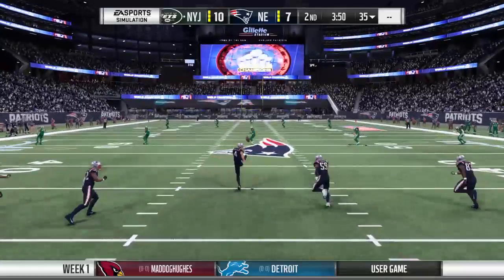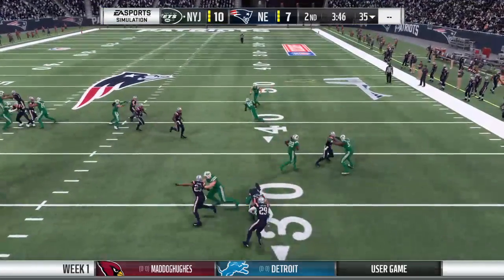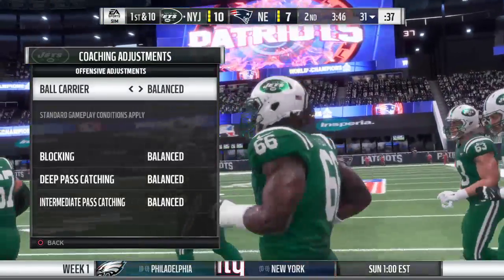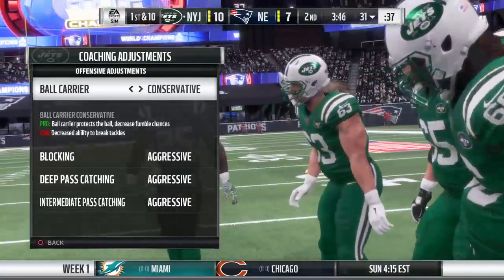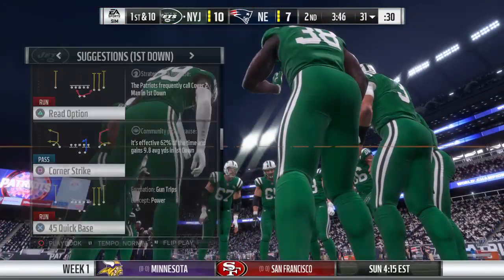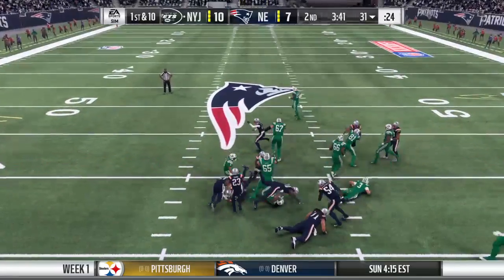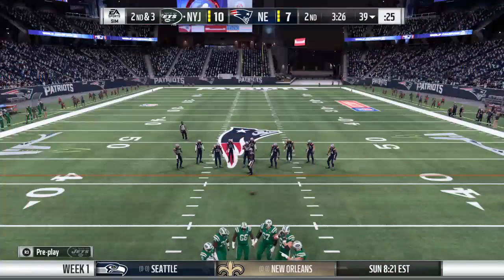Zerline out now to kick this one away. Now it's Lucky Whitehead on the return. Oh, the spin. And nice work on the return as they'll start their drive just past the 30-yard line. They'll run it now out of the gun. And able to break one tackle, but then quickly brought down. But a nice little gain. A solid run on first down. Gain of 7 leaves them with a 2nd and 3.